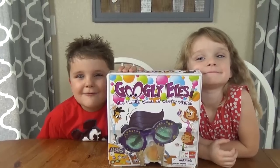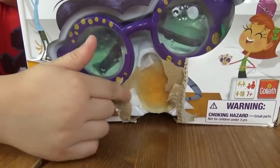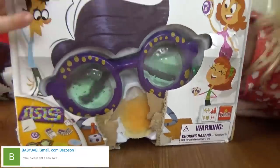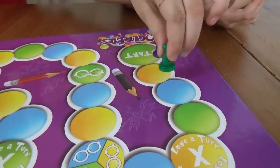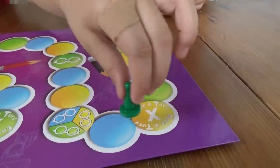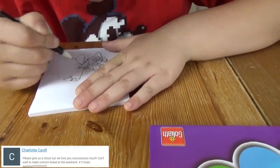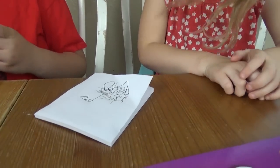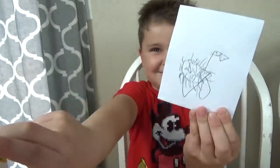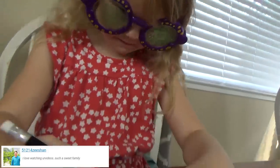After lunch, Lily chose to play the game Googly Eyes, which we've never played before. Now you can tell by the look of this box that Griffin had been trying to open it. He kind of tore the box wide open. Basically, this is a board game that includes glasses that make it really hard for you to see. And then you're trying to draw a picture that the other person can guess what it is. It was definitely challenging, but the kids enjoyed it. And it was really funny to see them with the glasses on.